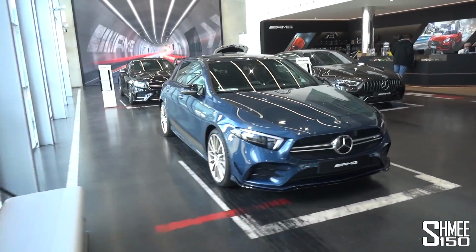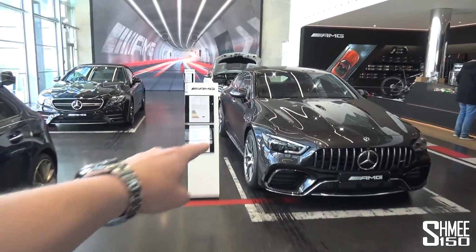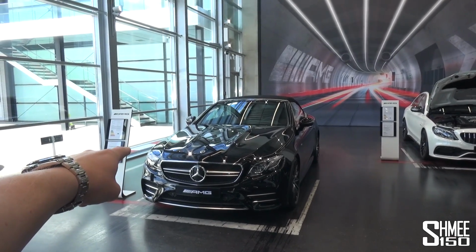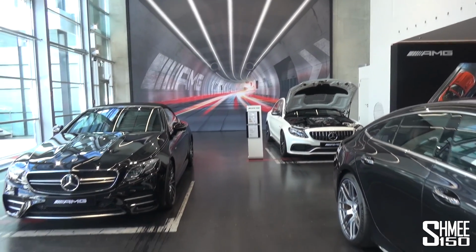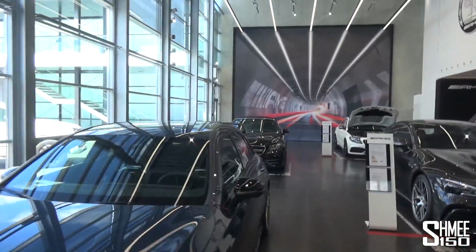If I just swing through here very quickly to show you inside the showroom, we've got the new A35, there we've got a GT 4-door 63S, an E53 with the 3-litre inline 6 supported by EQ Boost, and at the back the C63 limousine. So let's head straight on though, because I'd quite like to see how this is all going to work. Welcome then to where the magic happens.